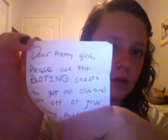Then throughout the day, some people use blotting powder, but I use something called blotting sheets. A friend actually made me green ones. Oh, hold on, her name is on this. Dear pretty girls, please use the blotting sheets to get rid of all oils and dirt off your pretty faces. So yeah, my friend made me that, and she made me these green ones, and then I made myself the white ones.